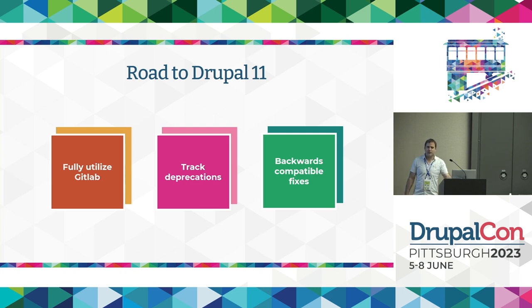And lastly, backwards compatible fixes, which will really empower a lot of module developers to do the thing that's great for all the site owners, and to make all the site owners fear the Drupal 11 upgrade even less than they might right now.